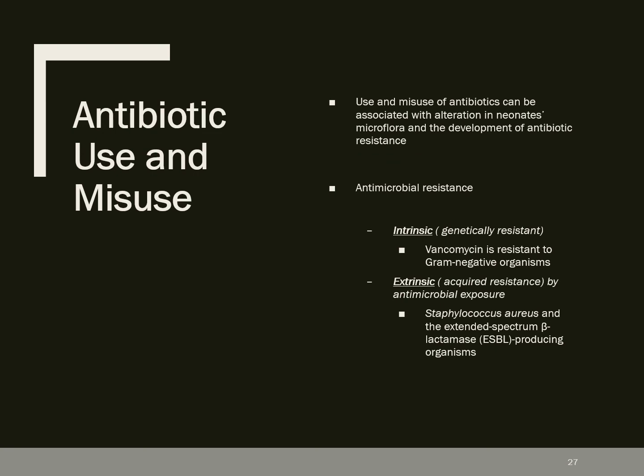So let's talk about antibiotic use and misuse. And you're going to say, why is that important to babies? First of all, I want to read you this statement. Use and misuse of antibiotics can be associated with alterations in the neonate's microflora and the development of antibiotic resistance. So here you have a newborn baby who has no kind of illness, and you end up giving some form of antibiotic. This can be very bad news for the baby.